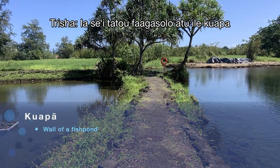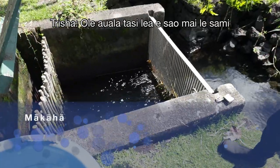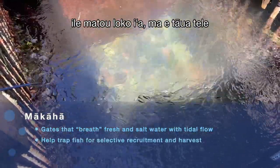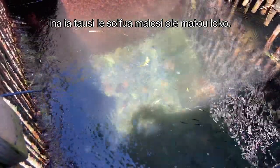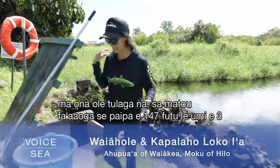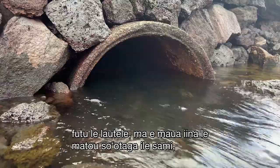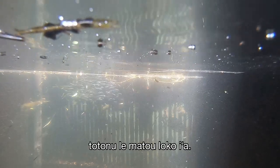So we're just gonna head over on the kuapā to our makaha. It's our single entryway from the ocean into our loko iʻa, and it's very important to maintain the health of our loko. So once the road was put in, it cut off our access to the ocean, and with that, we had a 147-foot pipe by 3 feet wide put in, which maintains our connection to the ocean. And it's here that all of our fish recruit into our loko iʻa.